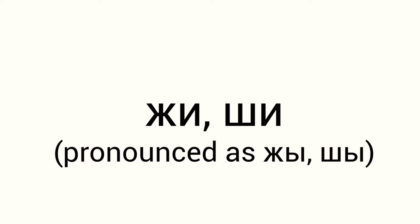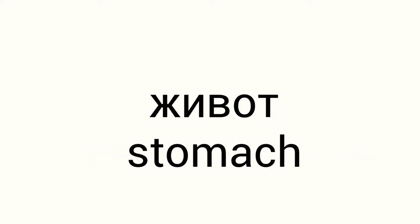Now look at these syllables. Please note that we always pronounce them as жи, ши, but we write them with «и», not with «ы». It's just a spelling rule. For example, живот, шила.